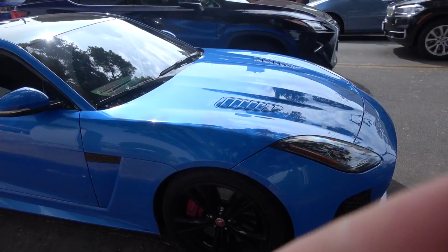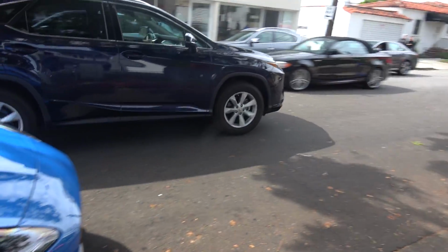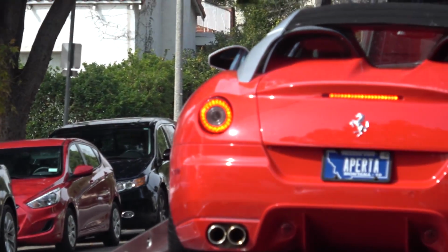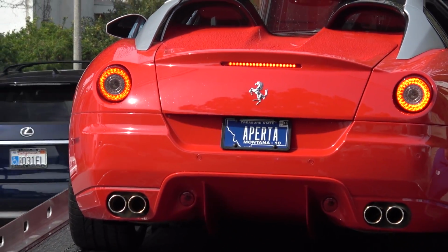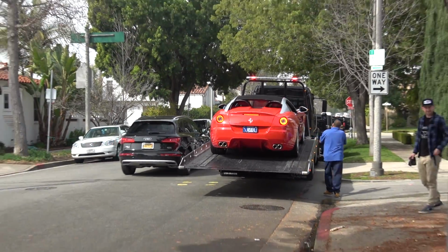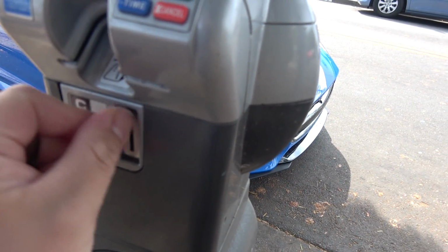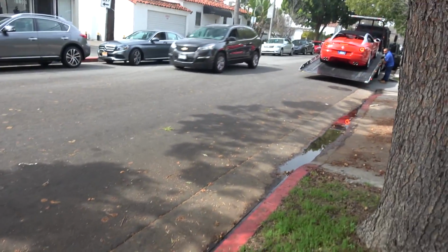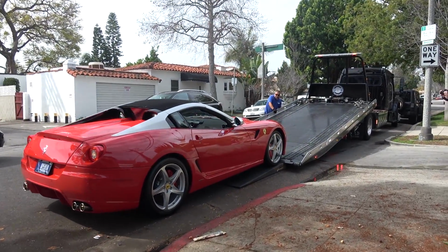We are out of dreadful Geneva. Weather's looking up. We got the SA Aperta being unloaded right there. Mind you, check out the plate. Very appropriate. Montana Aperta. Let's get the red diffuser. Let's put some time in this sucker here. Okay, I put 8 minutes. We're in business here.